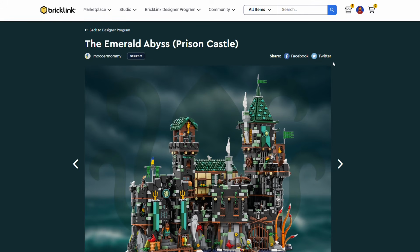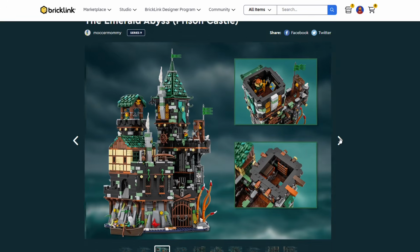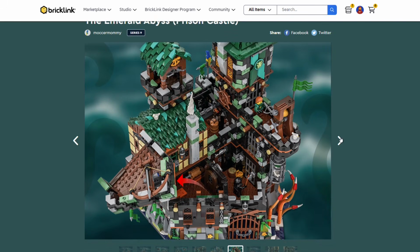Next up, we have the Emerald Abyss or Prison Castle by Mocker Mommy. This thing is so detailed. I know I've said that before on other sets, but this is just on another level entirely. Just look at this thing. This thing is amazing. My guess is that this is going to be like the next Lego castle that everyone wants to have. It's just so good. I like the color scheme, the green, the teal, the black, the brown and gray. Somehow it all works together in a very, very nice way. Better than I would have thought possible.